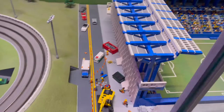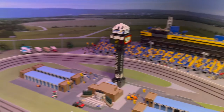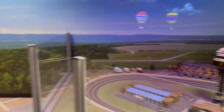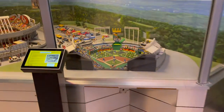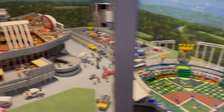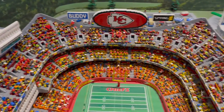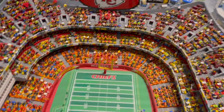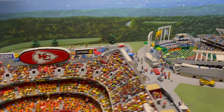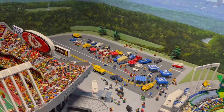They actually have a crew doing road work outside. Here's Kansas Speedway where they have NASCAR races. Cool. They have Kauffman Stadium, home of the Royals, and Arrowhead. This is awesome. They even have tailgating out here in the parking lot. How cool is that?